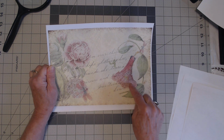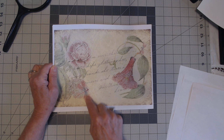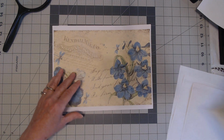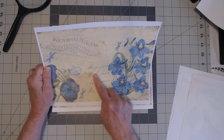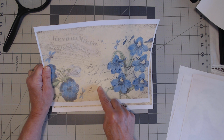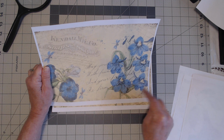Kind of reminds me of the angel trumpet in my yard. Looks like hydrangeas and a dragonfly and roses. I mean, just gorgeous. Absolutely gorgeous. Here's the next one. It has beautiful blue flowers. Again, it says, "May your album ever shine with friendship's glittering hue, and your friendships and your friends who trace line be firm, sincere, and true."